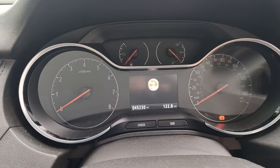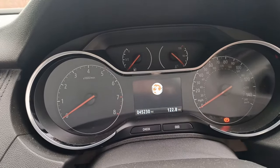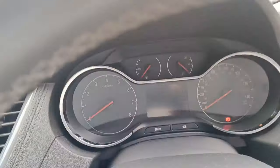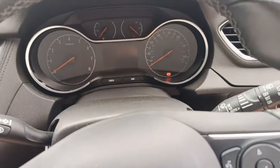Now, this car is now on 45,230 miles. When I picked this up, it was on 42.5. And if that's testament to how much I'm using this car at the minute, I don't know what is.